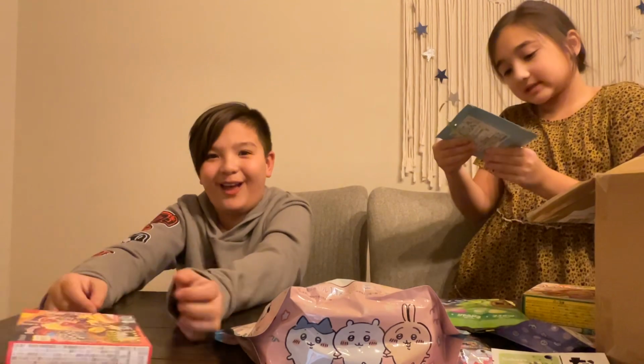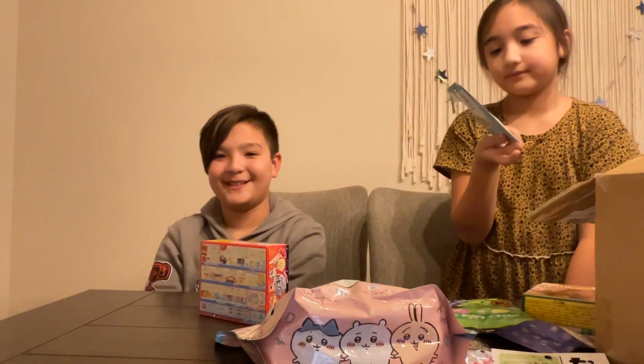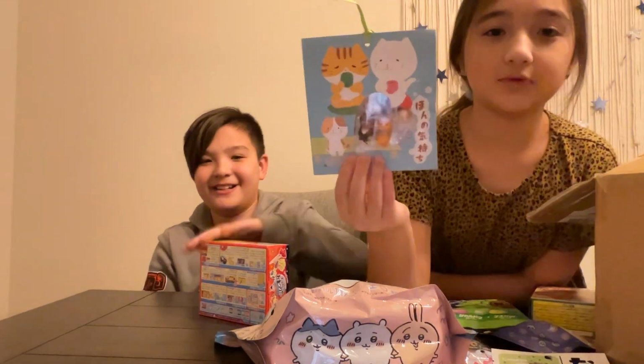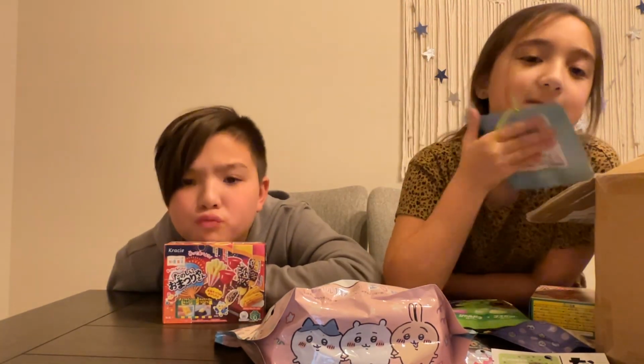Next, I have these edible cats. So that's it landed. Edible cats and then some nice candy like palm fruits.